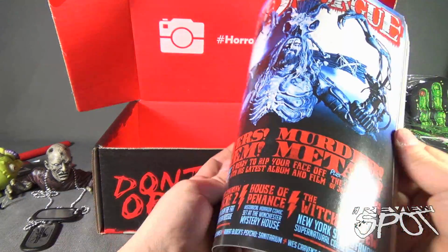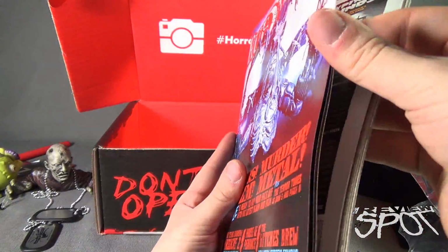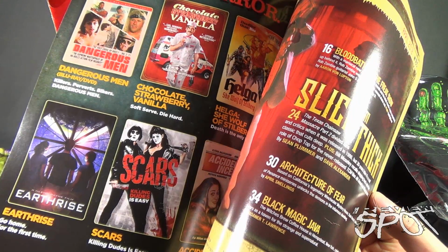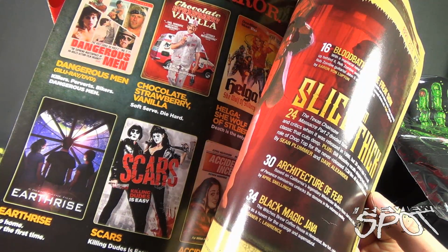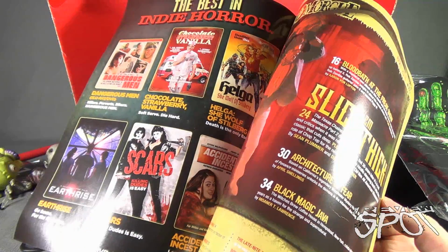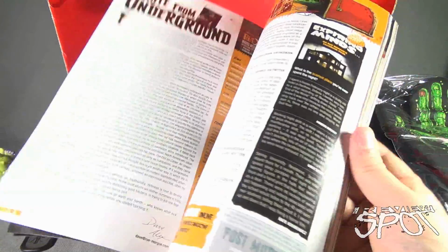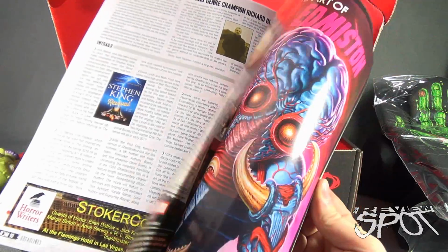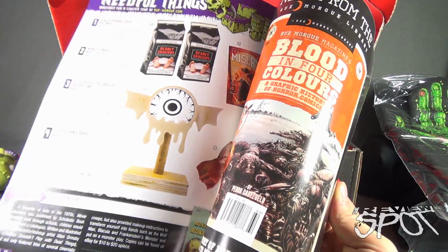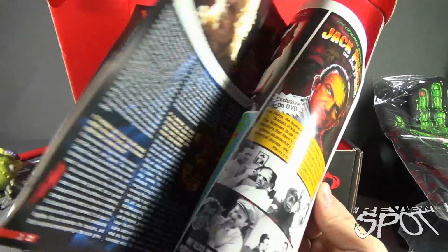Let's do a quick perusal of this magazine. See some of the stuff that we got going on in here. What is this? Chocolate, strawberry, vanilla. Soft serve, die hard. What is that? Dangerous Men. Helga, She-Wolf of Stillberg. Scars, Earthrise. I love just perusing through these magazines. You never know what you're going to find in here. Deadly Grounds. Oh, clever. Deadly Grounds coffee. Very, very clever. Let's see what else we have in here.